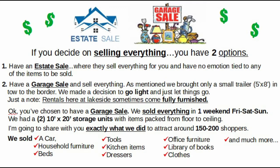Now here's the thing about having an estate sale, and that is the person that comes in and actually does the estate sale has no emotion tied to any of the items being sold. So if you just want to sell everything, that would be an option maybe you want to go with. In fact, you're having a difficult time trying to let things go.